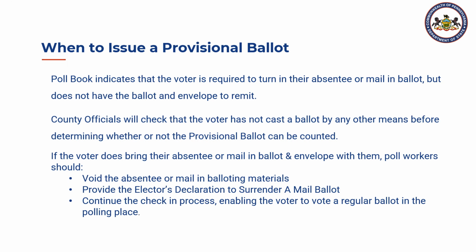If the poll book indicates that the voter is required to remit their absentee or mail-in ballot, but the voter does not have the ballot and envelopes to remit, they can only complete a provisional ballot. County officials will check that the voter has not cast a ballot by any other means before determining whether or not the provisional ballot can be counted.